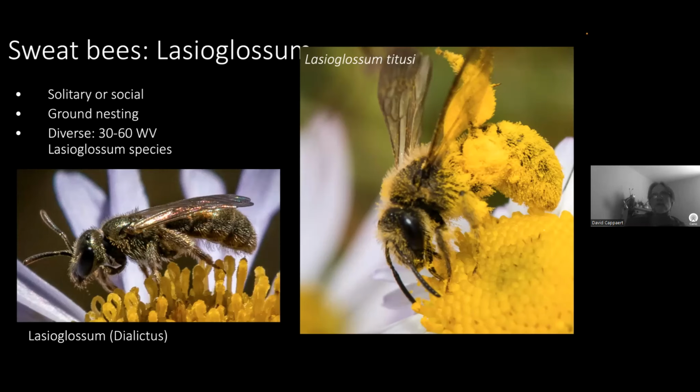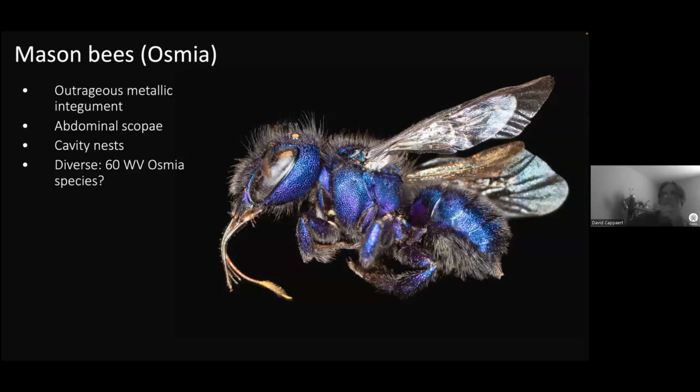And then here's a picture of a bee that Link gave me, because I think he wanted to have a really flashy Osmia picture. This is sort of the extreme of beauty for Osmia, but they're all gorgeous. They all have metallic hints to them, and there's green and gold and blue like this one. And these ones nest in cavities. You see them in bee hotels. That's a popular place for these bees to hang out. Also really diverse, and resources are thin. It's a little hard to figure them out. You kind of have to talk to people like Link to get the true answer for these.